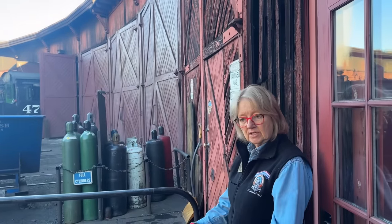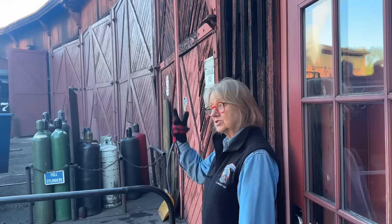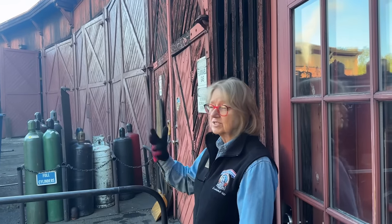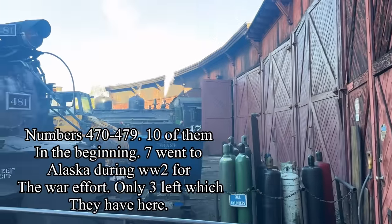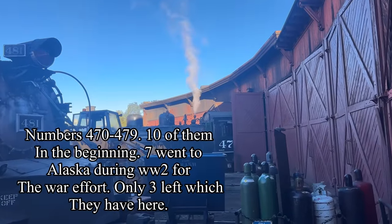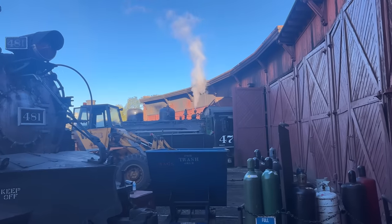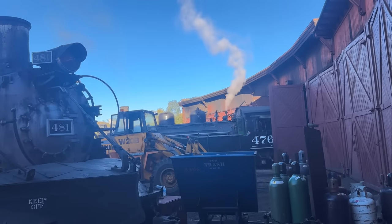And then they put her on the narrow gauge there in Alamosa, and then she came over under her own power, along with the other two. There were 10 of them total in the beginning. So 7 of them went up to Alaska during World War II. And the DNRGW didn't want to bring them back, so they were scrapped up there. So we have the remaining 3.